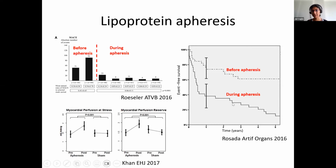Similar data from Italy shows again this observation of lower MACE event rates during the apheresis period compared to before. I think the best data that we have is from Tina Khan et al. This is data from the Royal Brompton, where they went to the effort of doing a sham versus an apheresis arm as part of this study. It was a crossover study, and they looked at patients who had high Lp(a) and refractory angina. The patients each had a 3-month period of either apheresis and then sham, or sham and then apheresis, and the patients obviously didn't know which one they were having at each time. You can see from the myocardial perfusion data here that with apheresis, there was an increase in perfusion.